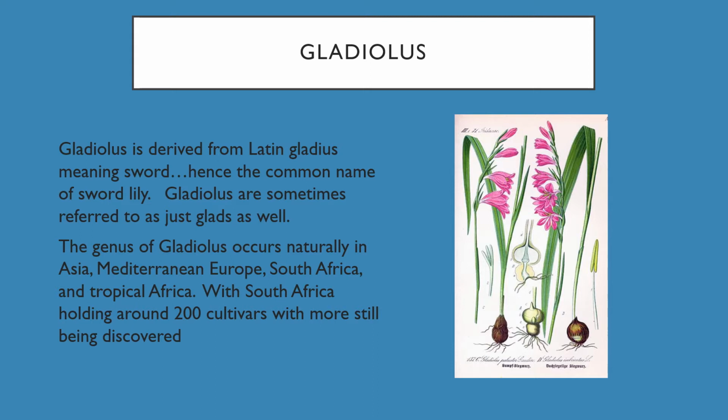The genus of Gladiolus occurs naturally in Asia, the Mediterranean, part of Europe, South Africa, and tropical Africa. But South Africa is pretty much the hub of the glad world, holding around 200 cultivars, with more still being discovered to this day.